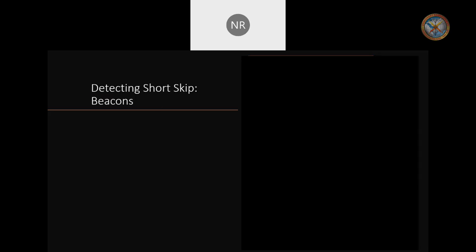So how would you detect it? How would you know if that short skip potential is around? Firstly, there are lots of low power beacons across the EU, not really on the middle part of the HF spectrum like 14 megahertz or 21, but certainly a lot on 28, which is obviously what people want.